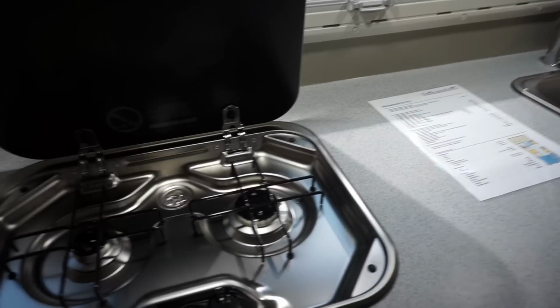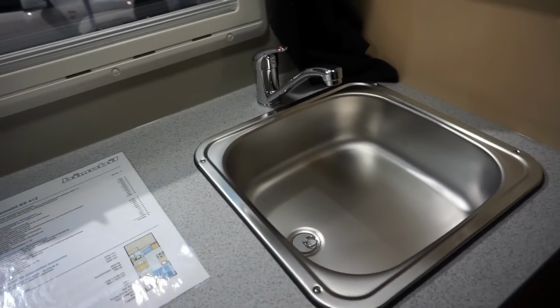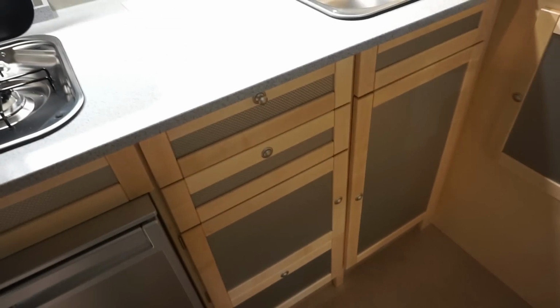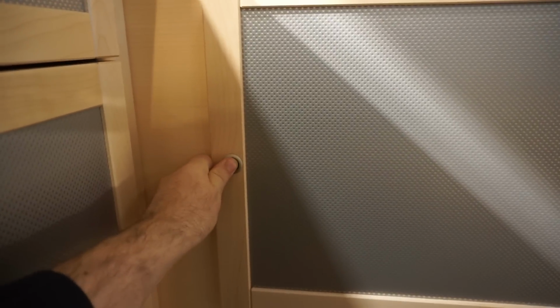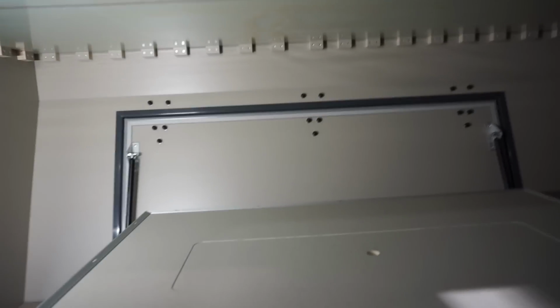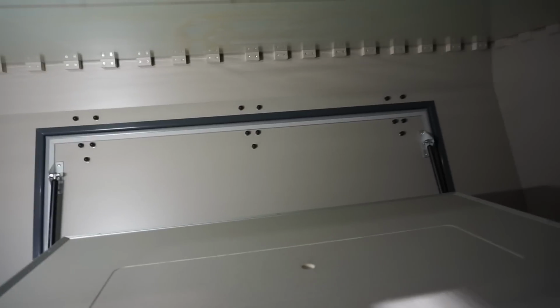You have 2 burners there. You've got plenty of space here to do your prep. You've got your sink. You've got your electric fridge. And you've got plenty of storage below it. Having said that, you're going to have to take plenty of storage because there aren't any shops in the middle of the desert. Here, a bit of storage, well, more than a bit, because that's the entrance into the garage. You can get lots of stuff there as well.